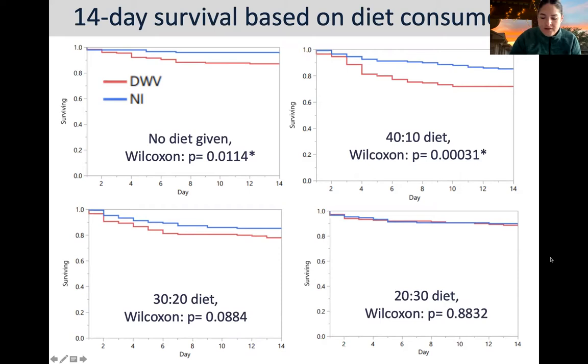We're still in the process of analyzing these data. We also have similar data for Nosema ceranae infection. And once we get these bees that die day after day, we collect them and look at gene expression to see if gene expression in these bees is affected by the diet they consumed.